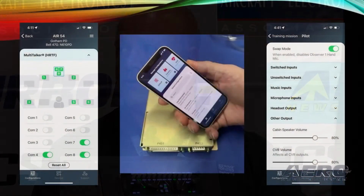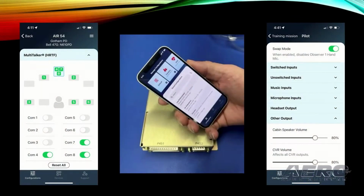Over 250 different settings that you can go in, from changing who hears what audio, from switched inputs to unswitched inputs. You can change the lighting. So if you were using it in an MVG application, you could dim the lighting down or make it brighter, however you like. We have a lot of requests for law enforcement to have special audios going out to recorders. So with the Hub 50, you can do that.